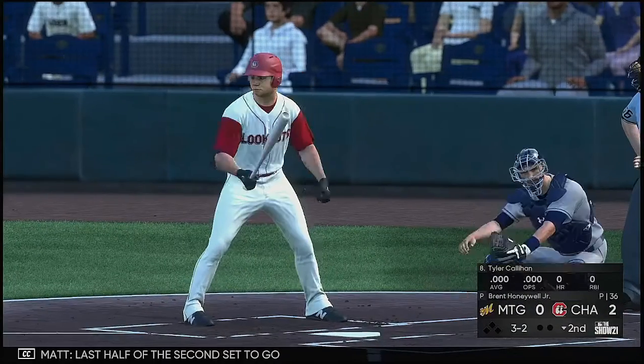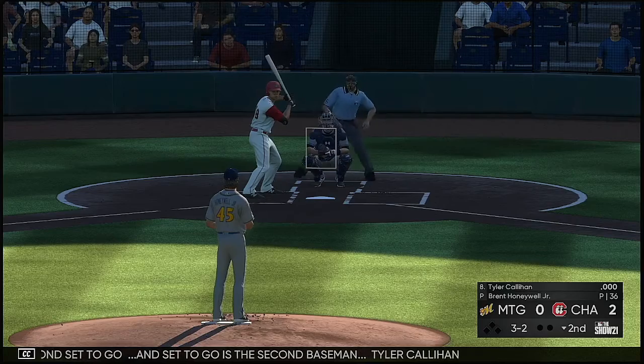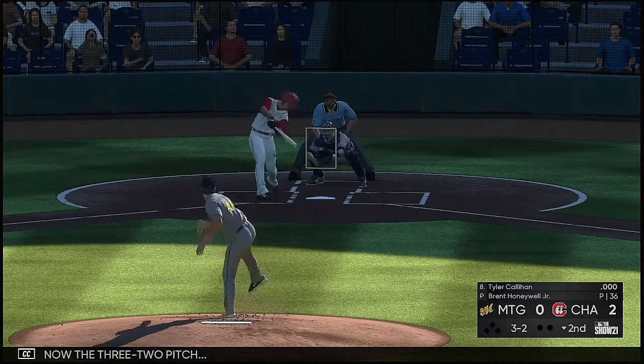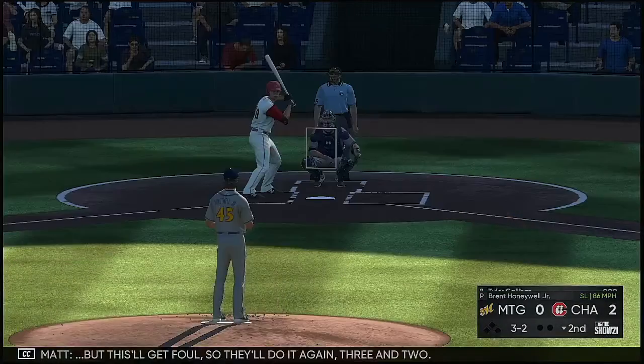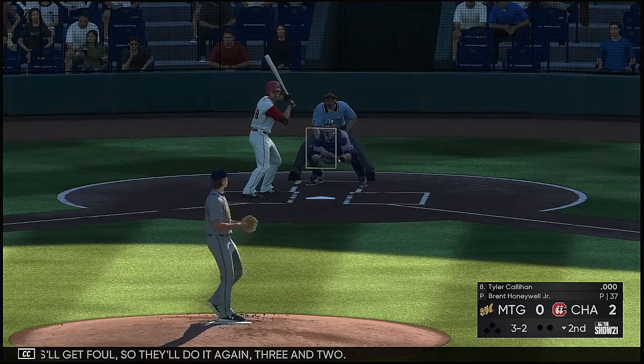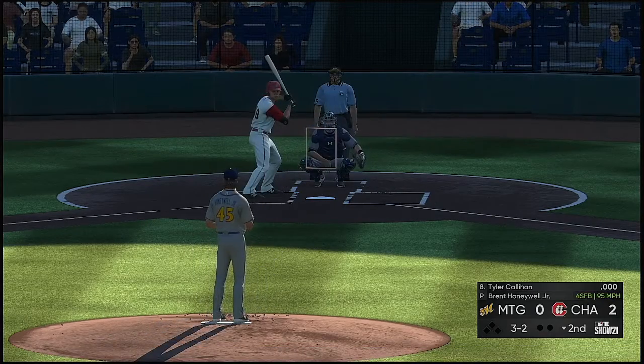Last half of the second set to go, and set to go is the second baseman, Tyler Callahan. Now the 3-2 pitch. Turned on down the line. But this will get foul, so they'll do it again, 3-2. Fouled off.